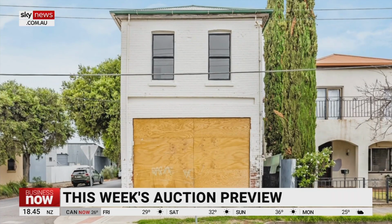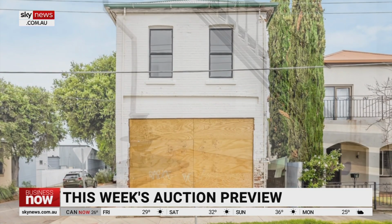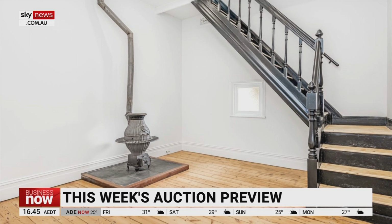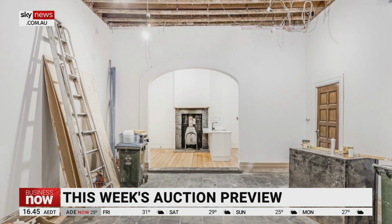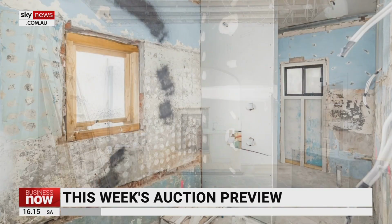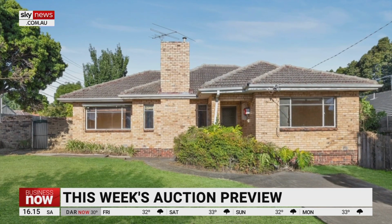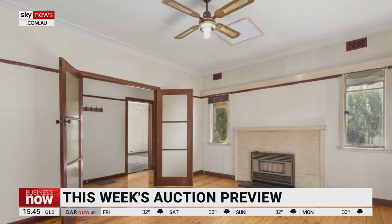Taking a look at the most viewed properties going to auction this weekend, and topping the list is 10 Wilpena Terrace in Kilkenny, a suburb in northern Adelaide. This home was built in 1865 and still has some of the original features, but it looks like the current owner is selling up halfway through a renovation. Then it's over to Melbourne to 16 McGuinness Road, Bentley East. This three-bedder has a price guide of up to $750,000.